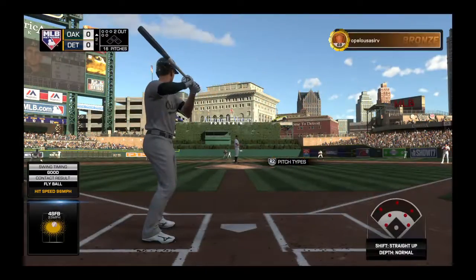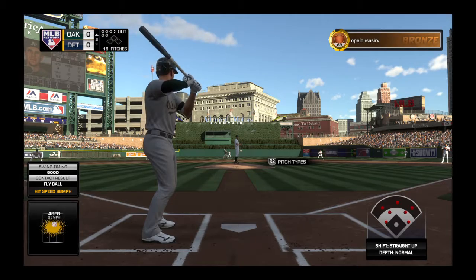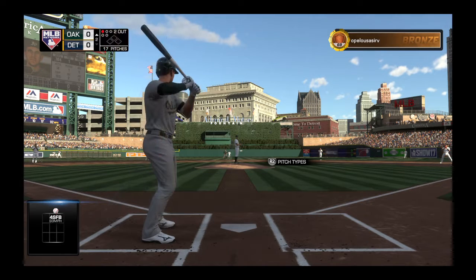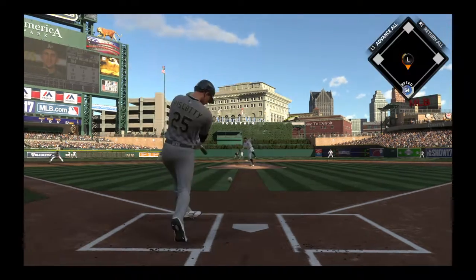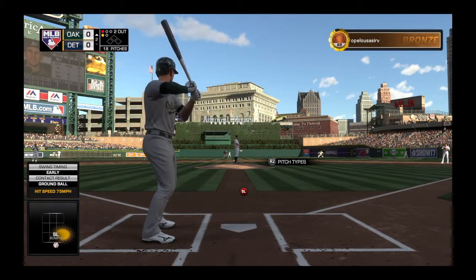Digging in, Stephen Piscotty. He'll work on keeping this top of the second alive. First offering on its way. And a fastball just a bit up. The windup and the 1-0 pitch. Grounder down the line at third, but a foul ball. 1-1.